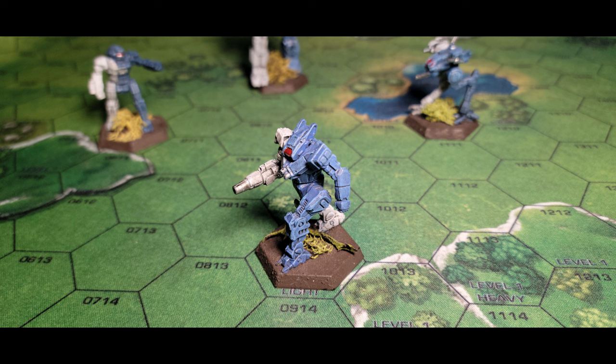medium lasers have been replaced with 3 forward-facing ER medium lasers and a rear-facing ER small laser. Finally, the chassis is now built using endo steel, and the mech has 2 additional double heatsinks to help handle the much heavier heat burden.